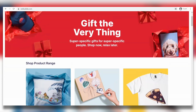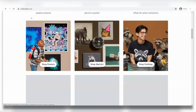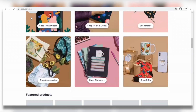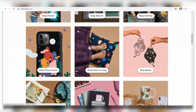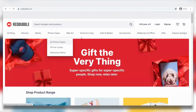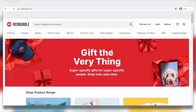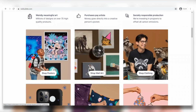Now, Redbubble is basically a website that allows you to sell different designs like the ones that you're seeing right now. Once you sell designs on this website, it's going to help you automatically print out your designs through clothing, stickers, phone cases, wall art accessories, stationery, and so on and so forth. The great thing about today's method is that, as we've mentioned earlier, you don't need any skills whatsoever. You won't even be creating any of your own designs, which means you'll literally be doing no work at all.